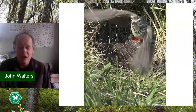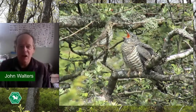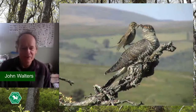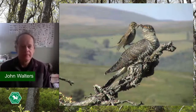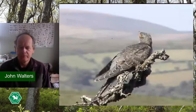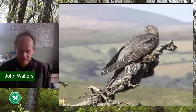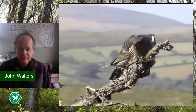And it would just come in constantly with moths and caterpillars and all sorts of things to feed this monster bird. Eventually, the cuckoo left the nest, and the pipit still follows it around, and eventually they have to climb up its back to feed it. A little bit of video of this I'll show you now. That's the cuckoo. They should be back. It's only a few weeks' time, really, before the cuckoos come back.